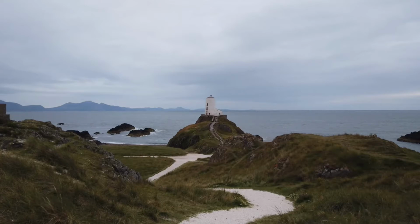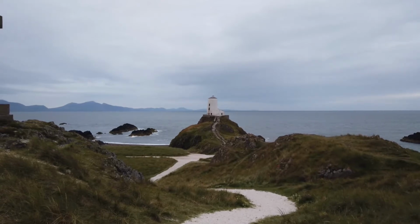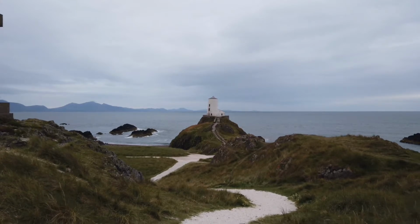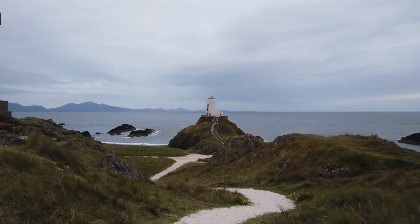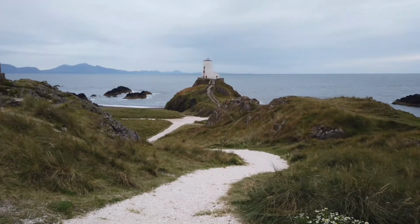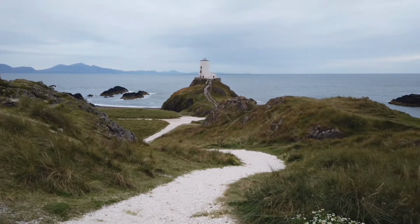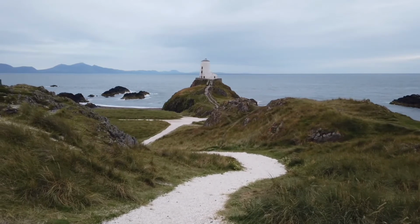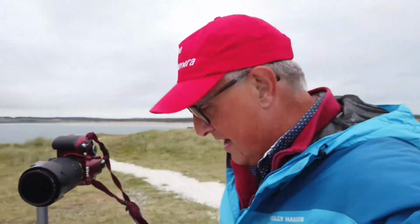So that's the reason I've come onto this island, the island of the blessed, Llanddwyn Lighthouse. And I like this composition because I've got a leading line of the footpath all the way down, and then it goes back up to the lighthouse. It's a rather splendid sight. But of course what I didn't factor in was the fact that it would be cloudy. I can see some redness in the horizon. I think I'm still about half hour from sunset as it goes.